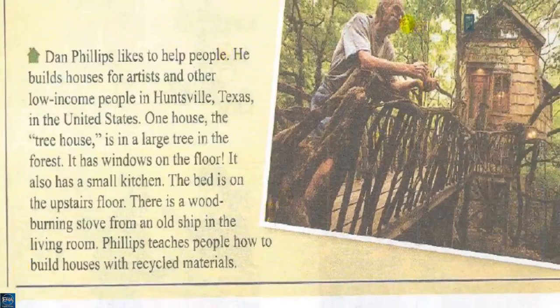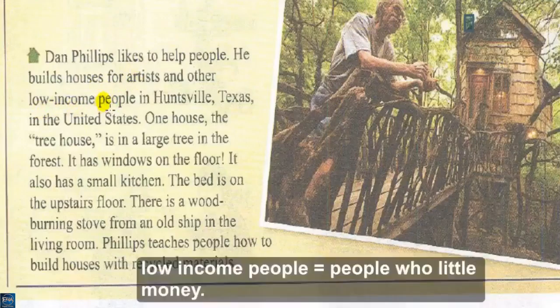This is Mr. Phillips, Dan Phillips. He likes to help people. How? He builds houses for artists and other low-income people. So, low-income people, people who don't have money, people who have modest salaries, in Huntsville, Texas, in the USA, in the United States.